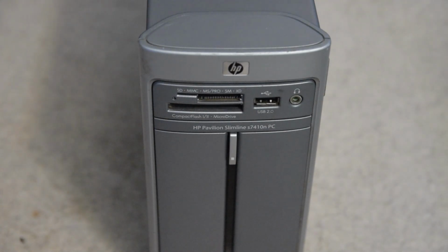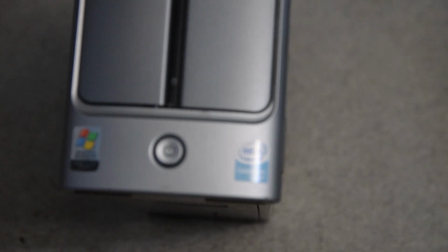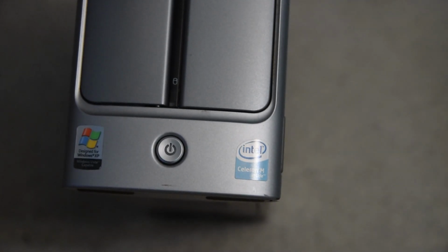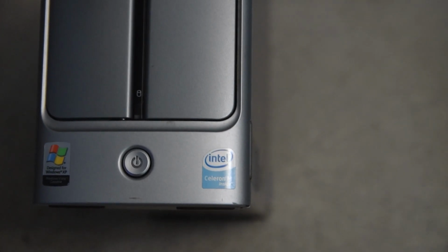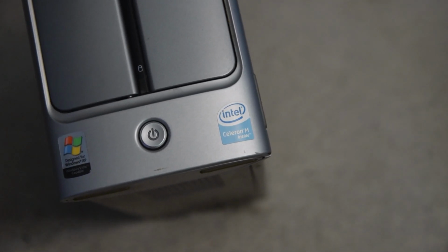It's technically called the Pavilion Slimline, but that's a mouthful. This weird thing was an eBay find for like 20 bucks. And what caught my eye was that it has a Celeron M processor in a desktop. I honestly thought it was a joke at first, but it sounds like a very HP thing to do, to put a mobile processor in a desktop computer.